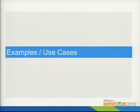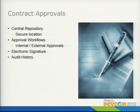All right, so just some really high-level use cases just on people we've talked to, conversations we've had about the integration. Obviously, one of the most straightforward ones is contract approvals, right? That's probably the most typical one that you would see.